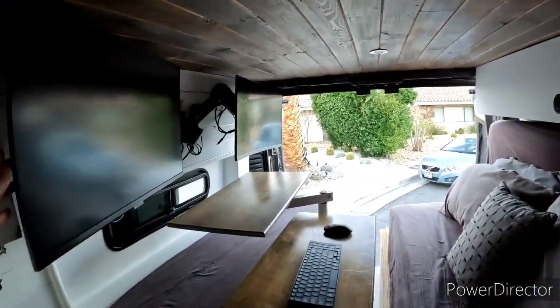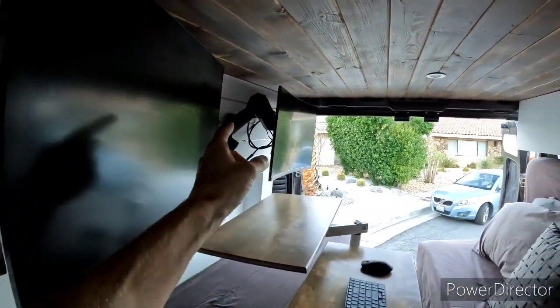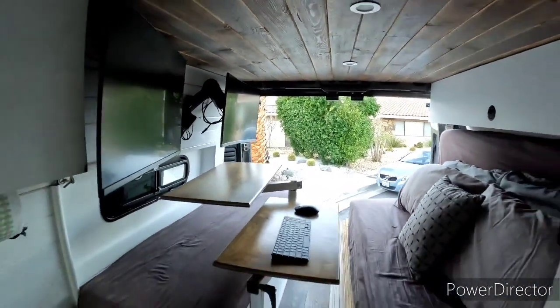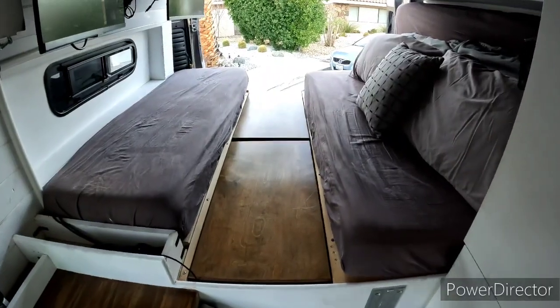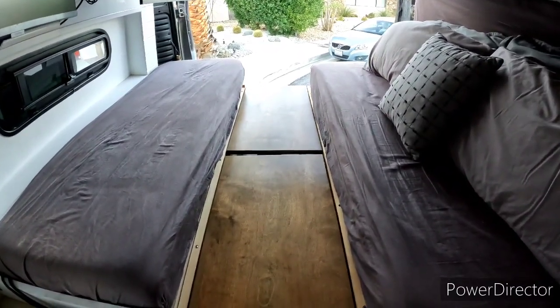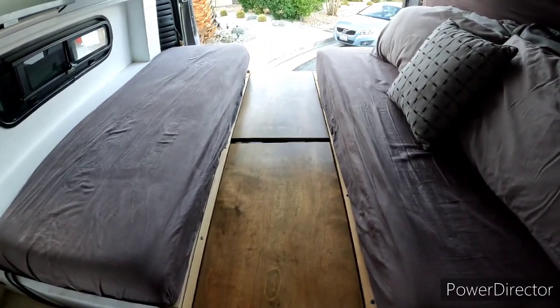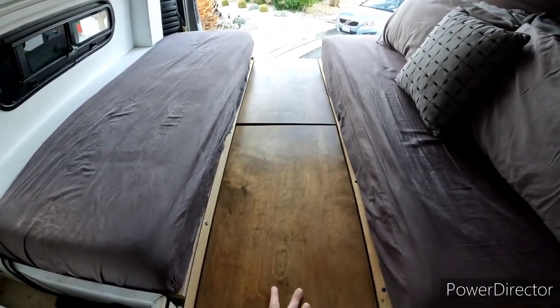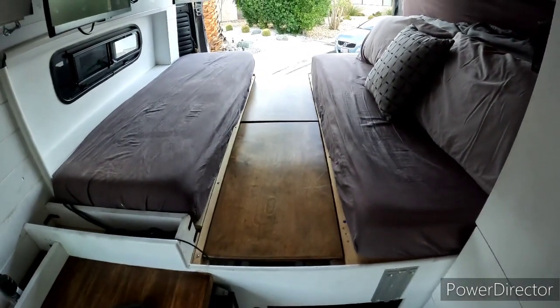Both these monitors are tethered currently, but they swivel out and you can adjust them as needed. And as you can see here, as you're transitioning between bed mode and couch mode, the two desks become part of the platform that the bed sits on. And these just slide out to become part of the floor or the desks.